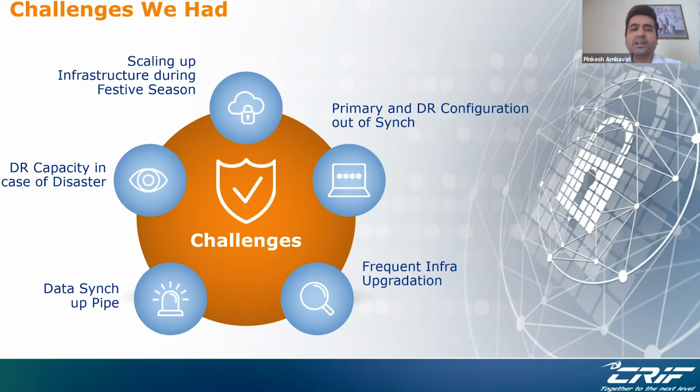You know that in India, during festive season, lending is at a very high peak, which means that a lot of people are buying two-wheelers, homes, taking personal loans, buying consumer durables. And to provide support to that, all the banks and financial institutions have to have infrastructure sizing to manage the peak volume.